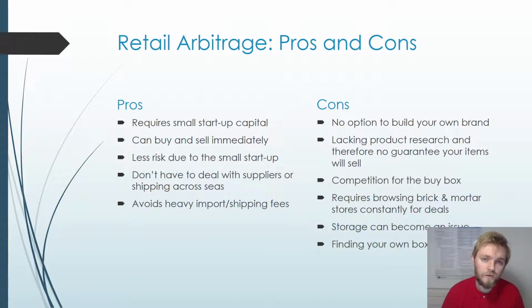If you're starting with low capital and you're not negotiating with suppliers overseas, and you can start selling now, there's not really any repercussions if that fails. Maybe you lose $50, but in hindsight, if you're looking to start a business, $50 is nothing. So those are the pros. The cons to this model is that you don't own a brand. So it's sort of strange how you own a business, but the business doesn't really own anything.